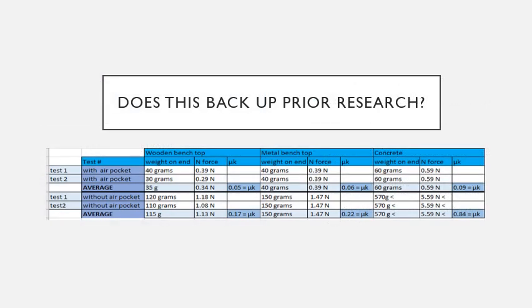Does this back up prior research? So when looking for prior research that supported what we found, it was quite difficult because, as you can see, there are many different surfaces that we were testing. So the wooden bench top, the metal bench top, the concrete.